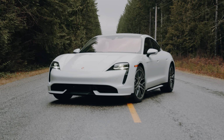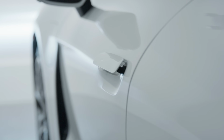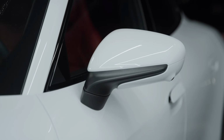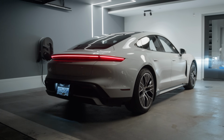Because you don't have an engine in this car, you also have an 81-liter luggage compartment on the front, or what you would like to call a frunk. The door handles also automatically extend and recess, and you also have a charging port on each side of the car. As you move over to the back of the car, you're going to notice the singular streamlined LED strip that goes all the way across, similar to what Porsche has been doing in their most recent lineups.